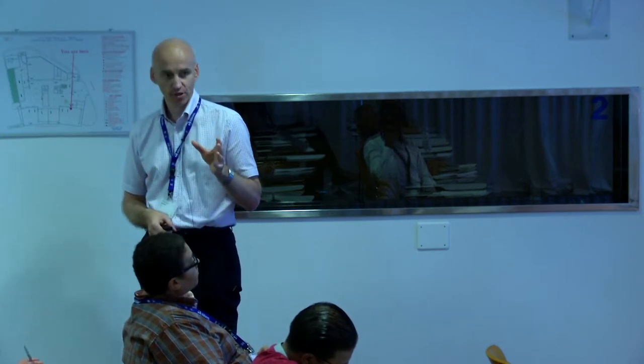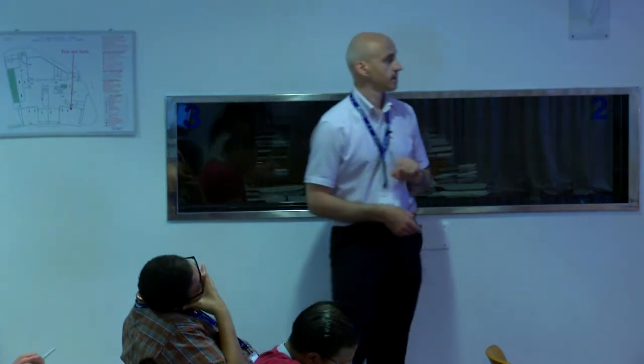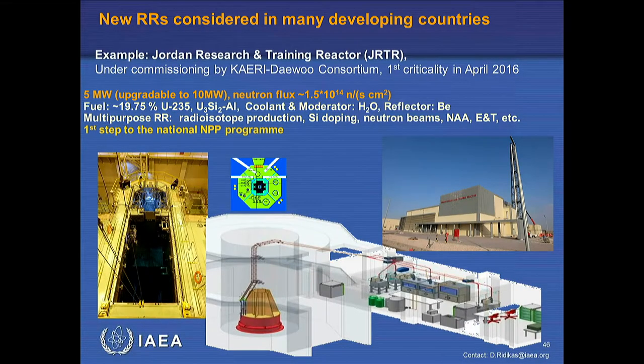Because of the reasons I mentioned, you can create very high flux, you can have thermal or fast neutrons, and you can irradiate materials in a realistic environment experimentally to test these materials for the future. There is a bright future for research reactors.